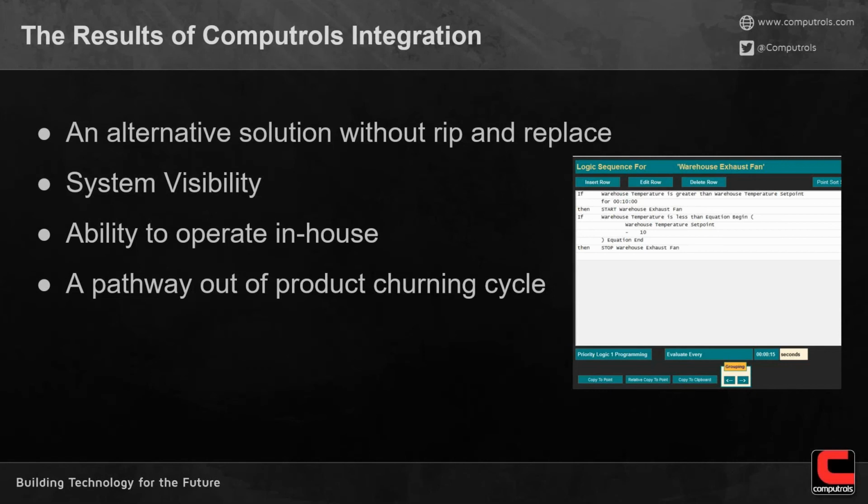Also, one of the takeaways from Computrols' integrated solution is it offers you a very viable alternative to the rip and replace option. So certainly something to take into consideration. And I think the biggest takeaway is it's a pathway out of that product churning, planned obsolescence life cycle that we have mentioned in detail today.